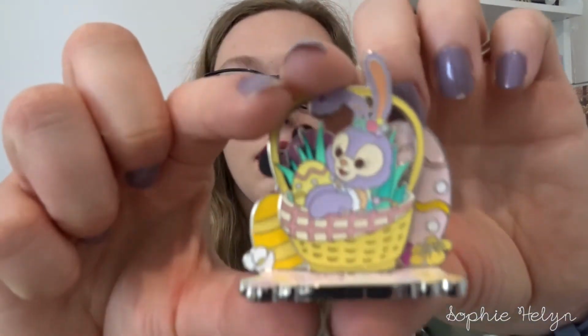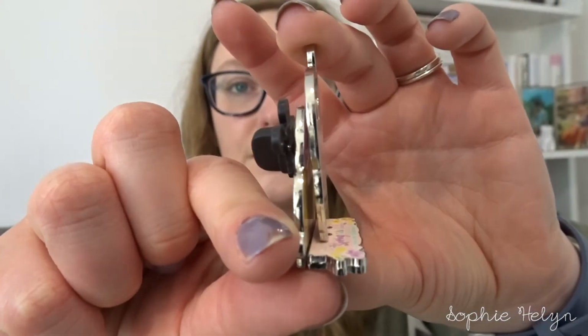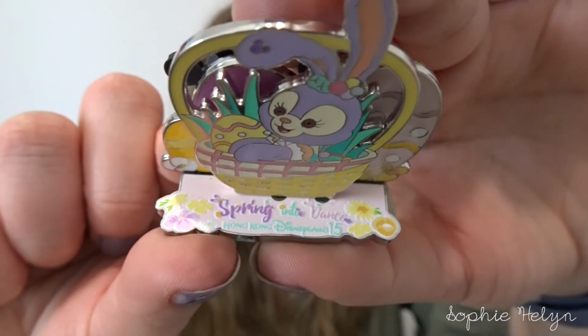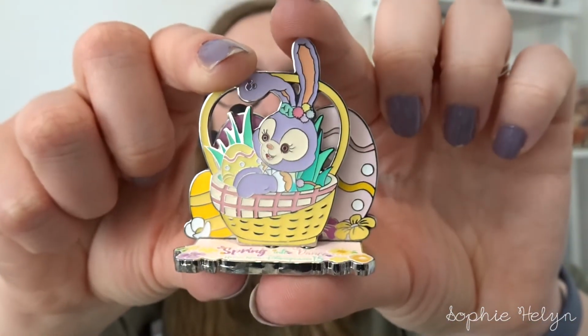And then the other one is this one. This was sold as part of a two-part series. So they came out with 3 different boxes with 2 Duffy and Friends characters. This was in with, I think it was Gelatoni, but I managed to buy it separately, which was good. Again, this is from Hong Kong, and this is part of the Spring into Dance Hong Kong Disneyland 15, and it is this diorama pin. So it looks like that. It's a pin-on-pin design, and she's in a little Easter basket. And then on the base you've got that Spring into Dance at the bottom. So again, very cute, pastel, love it. So got that one.